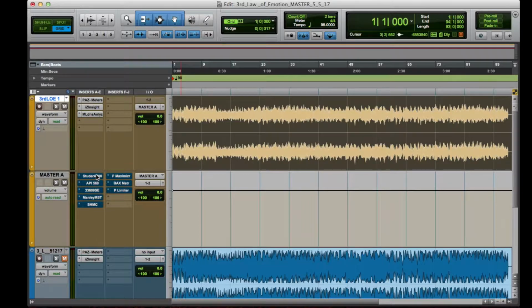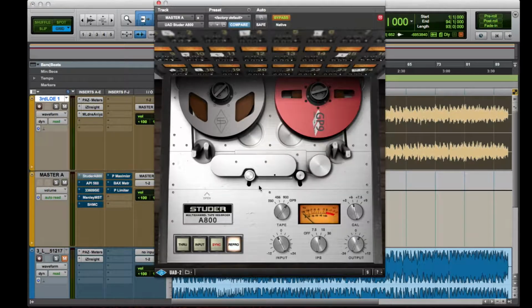So the first thing that I have on here is this Studer A800, an old school tape machine that is now a plugin that Universal Audio offers. Tape saturation is a great way to add some thickness and liveliness to your track. I use this, and if not this plugin, then I'll use Slate's virtual tape machine. If you have the ability to use some sort of tape plugin emulation, I would definitely recommend using it on your track. It can help to make your track sound a little bit fuller and also give it a little extra liveliness.